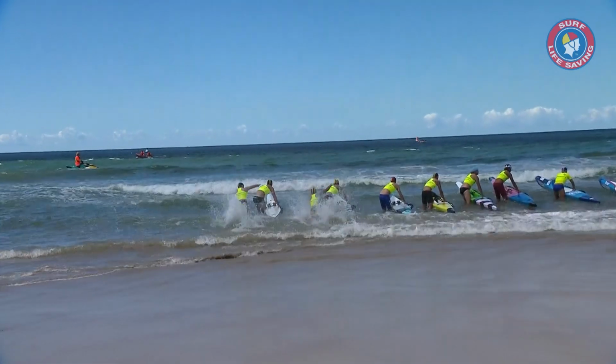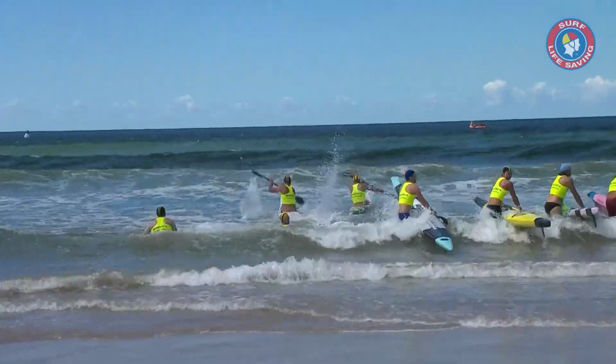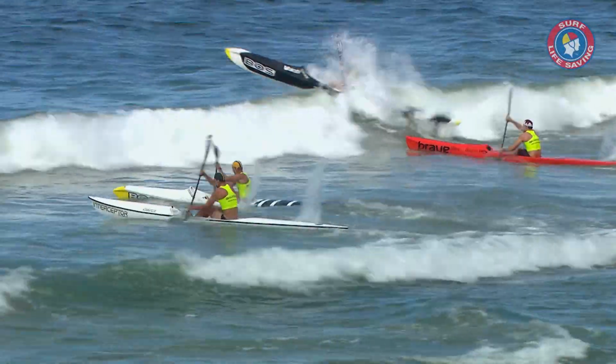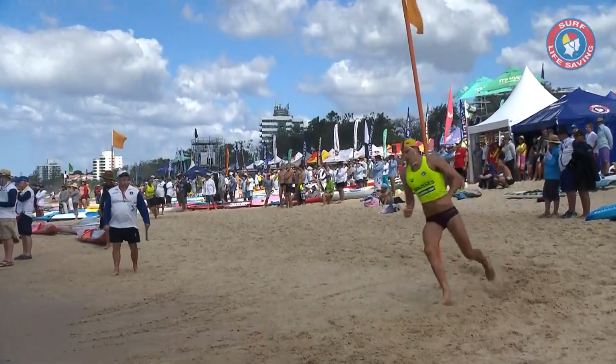So here we have it, ladies and gentlemen. Last leg, last paddlers, 9 into 4. Who is going to take out the title? Oh, this is huge. And have a look. Newport on the right-hand side has exploded off the beach as he gets held up a little bit there by the whitewater transition coming through.